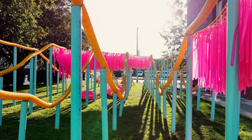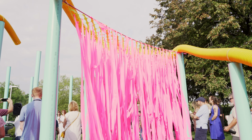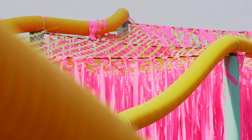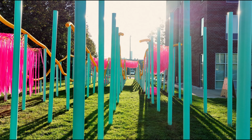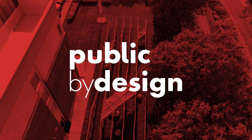The vibrant color palette comes from off-the-shelf drainage and construction materials, sewer pipes in the light green, agricultural tile drains in yellow, and then the pink flagging tape often used to demarcate hidden infrastructures during site construction in shades of fluorescent pink.